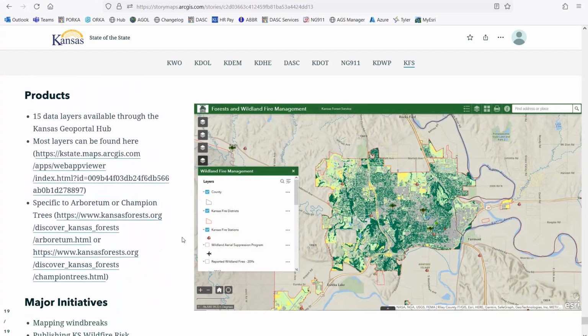For their products, they have 15 data layers available through the Kansas GeoPortal Hub. Most of their layers can be found on the linked web app viewer. I clicked on that this morning, and it's really helpful. They've got everything pretty handy in that web app. They also have their Arboretum and Champion Trees web apps. Their Arboretum is a really cool site.